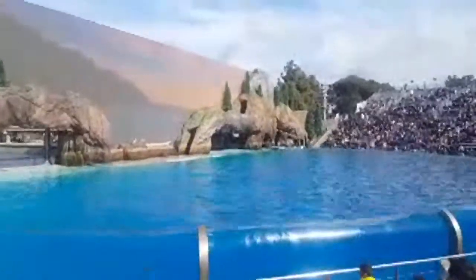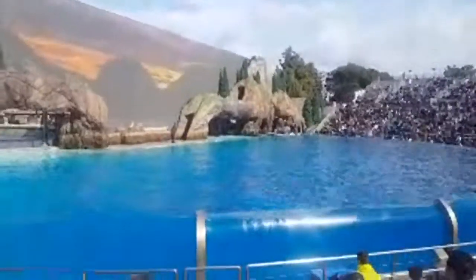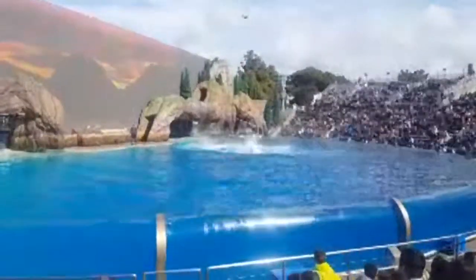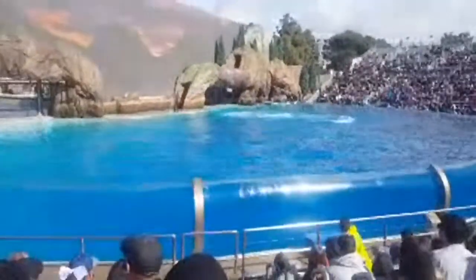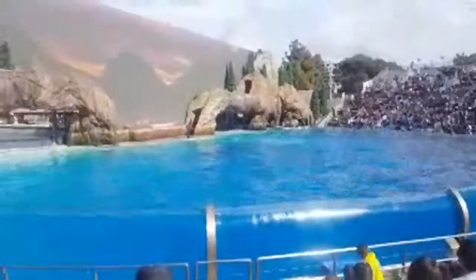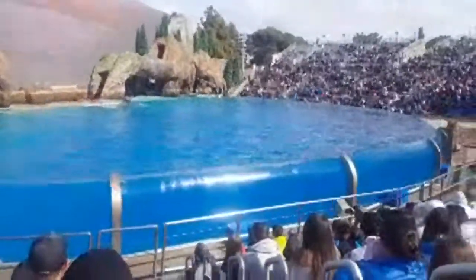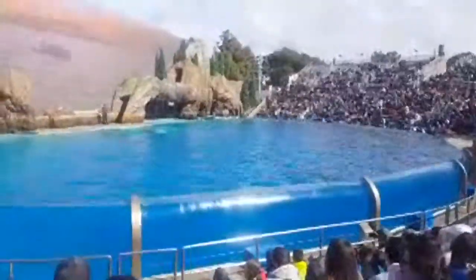I don't know. Something with it. Okay, they switched up the backbow behavior. Or the signal. I like how he finishes off.